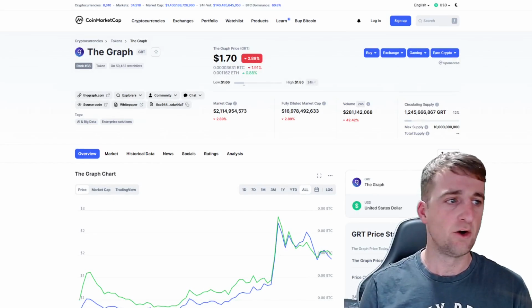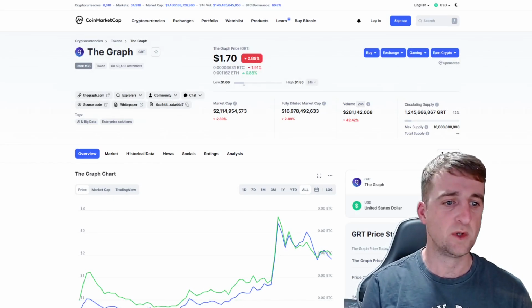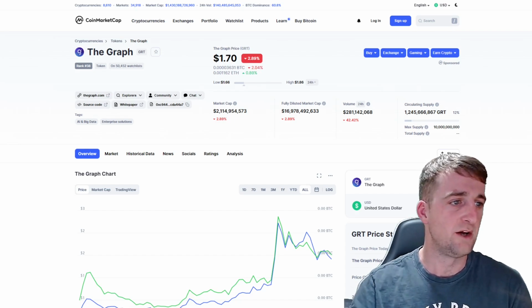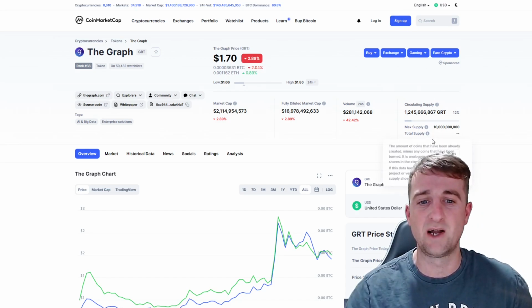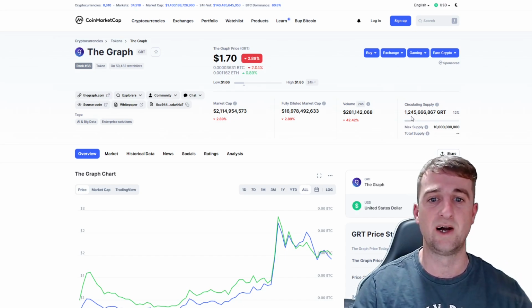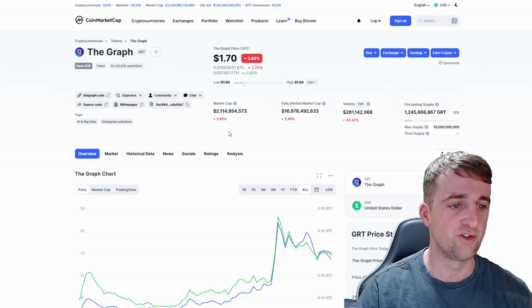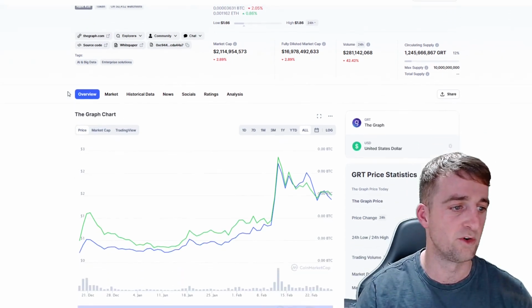So we will begin on CoinMarketCap and just run over some of the key statistics first, and then we'll have a look at what other people predict the price will be. As we know, The Graph is ticker GRT. We have a maximum supply of 10 billion tokens, and currently around 12% of that supply is in circulation, 1.2 billion. Market cap is just over $2 billion. We are ranked number 38 out of all cryptocurrencies.